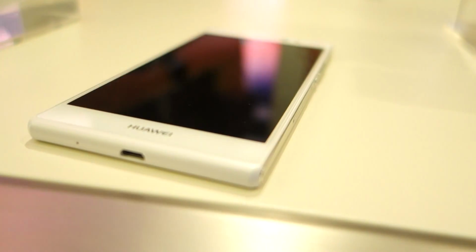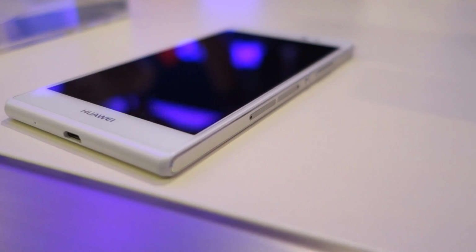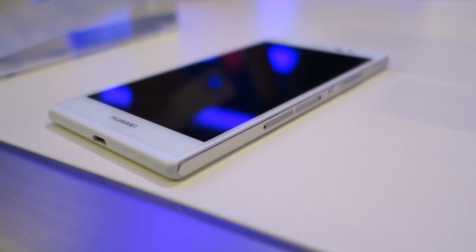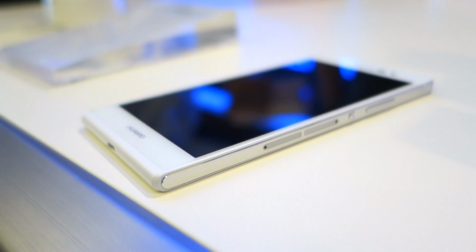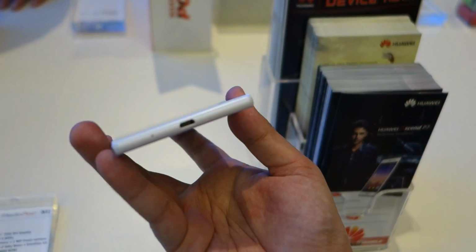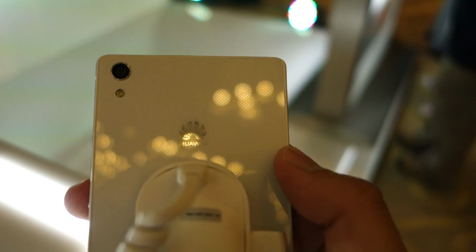In terms of design, the P7 looks pretty much the same as the device it replaces, the Ascend P6, but at the same time, it looks like Huawei has probably gotten some inspiration from the iPhone 4 and maybe the Sony Xperia Z series. Build quality is much improved with a metallic frame and a back panel that's made out of 7 layers of micro-patterned Gorilla Glass 3.